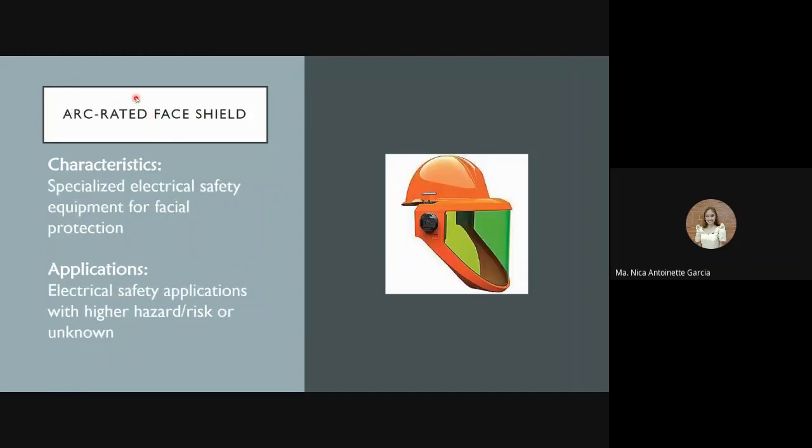Next, we have the arc-rated face shield. For characteristics, we have specialized electrical safety equipment for facial protection. This arc-rated face shield is used if you're going to work with electricity. So for applications, electrical safety applications with higher hazards, risk, or unknown.